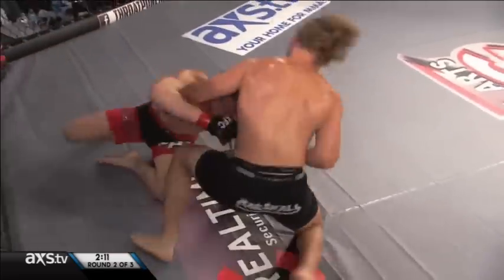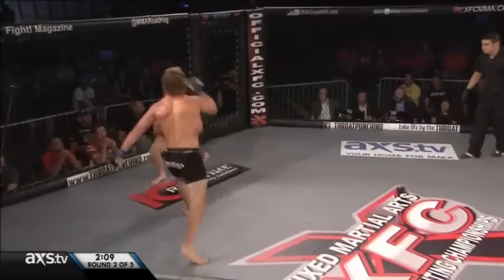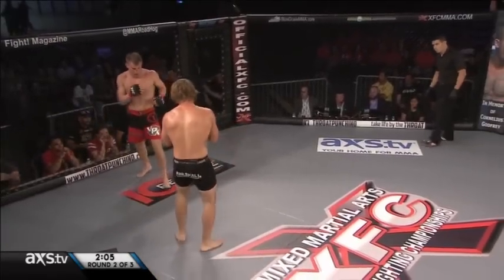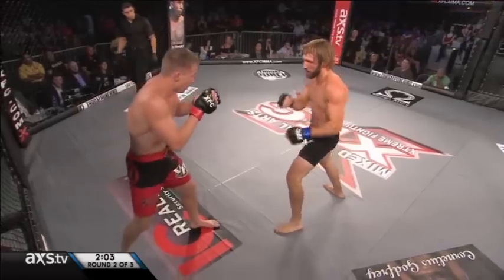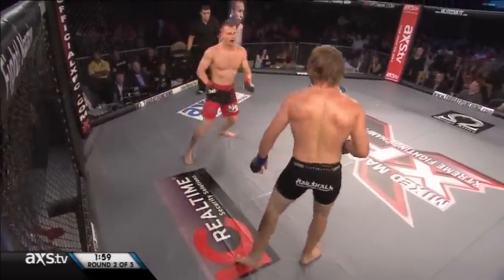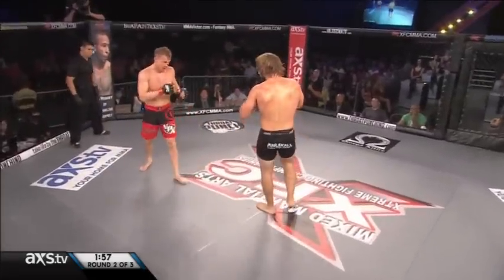Back to his feet, Lando. High right round kick, going for the headache maker. Sticks the jab in the face of JP. Overhand right misses the target. Lando takes a deep breath.